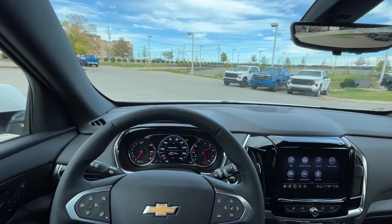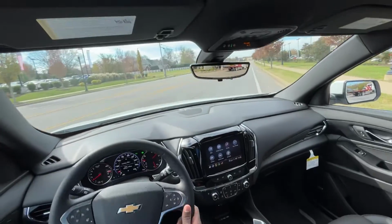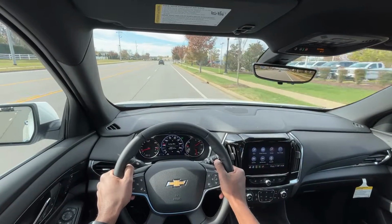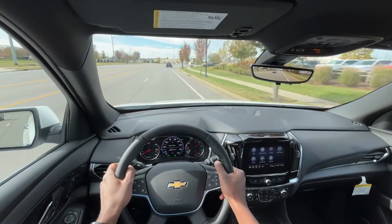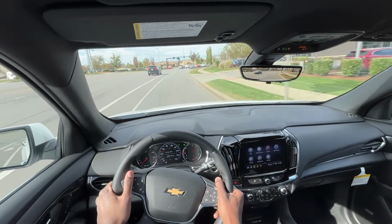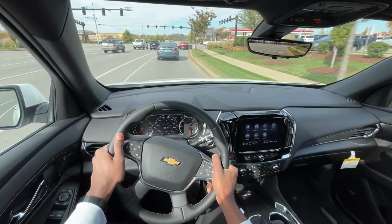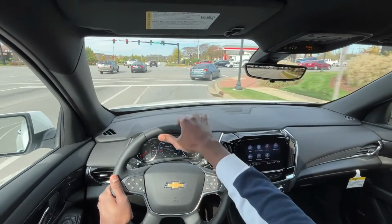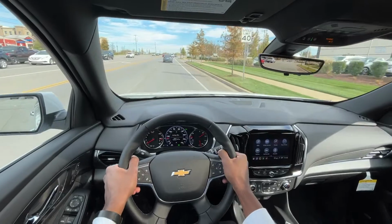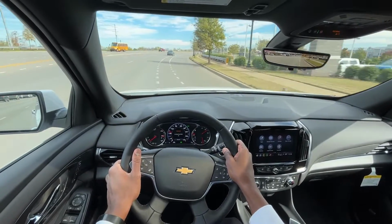But next, it's time we go ahead and take this all-wheel drive Traverse High Country out on the road for a quick test drive. So I've driven the 3.6 liter in a Traverse. So this is going to drive pretty much identical to the front wheel drive version. Now it will be just a tad heavier having all wheel drive, but I want to just put it into that mode and see how it's different.